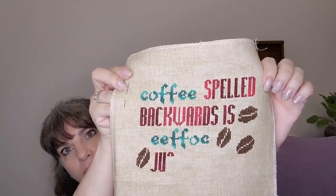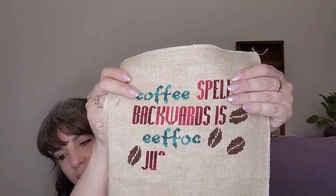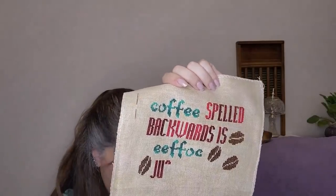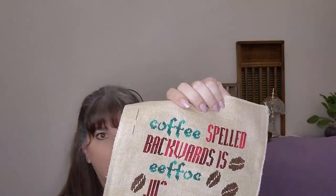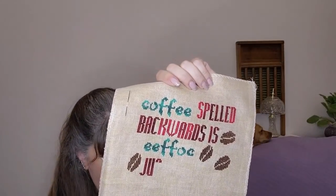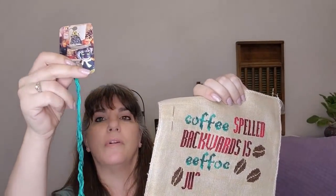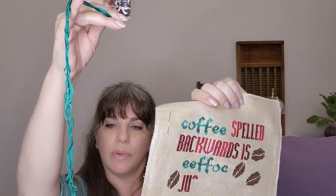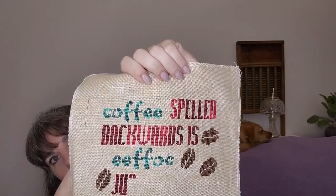So I just used a DMC, one of their variegateds, and this teal is from Threadworks, number 010581. It's beautiful. So yeah, that's working out really well. That's for her. That shouldn't take too long. She's so funny.